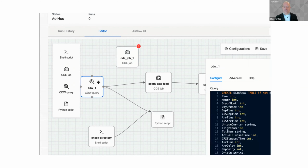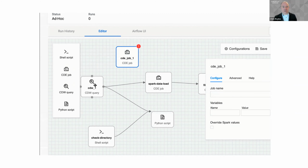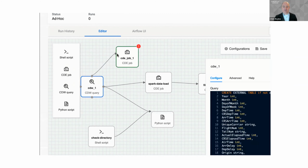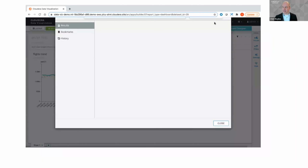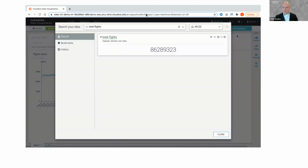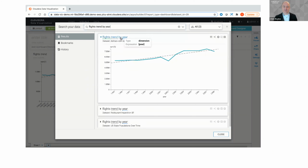And with Airflow, we're then able to composite directed graphs using operators. And we've embedded Cloudera data warehouse operators and Cloudera machine learning operators. These enable seamless integration and the development of secure pipelines. Again, we've talked about visual applications. I won't spend too much time on this, but this is all about aligning with our vision of making analytics accessible to all and making it faster to get to the story, get to the answer.